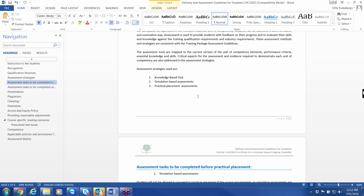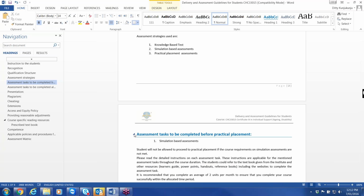Simulation based assessments, as we all know, we are doing in the lab, and there are a certain number of tasks that all the students have to complete in the lab. Once we find them satisfactory on all those tasks, they will be able to go for their practical placement assessments. So a question will be like, which assessment task do I need to complete before I go for the practical placement? It will be the simulation based assessment, which means if a student completes all the simulation based assessments satisfactorily, they can then go for their practical placement. And during their practical placement, they can go through the knowledge based tests as well, and complete those assessments as well.